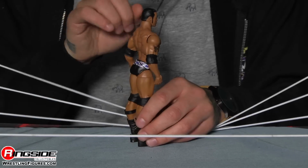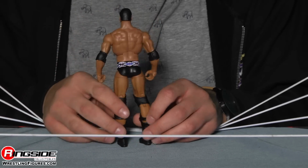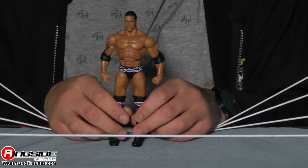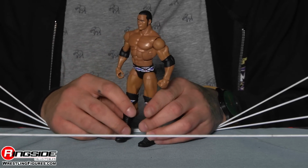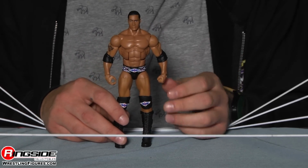He's got his slick back black hair. It was very short at the time, and it was pushed back to the back of his head. And of course, he had these little mutton chop sideburn things. I guess they're more sideburns than they are mutton chops, but it was very Rock-like of him. If you notice, he's only got one tattoo. He's got the Brahma Bull tattoo on his right arm, and that's the only tattoo he had at the time, so that's what we see on this figure.